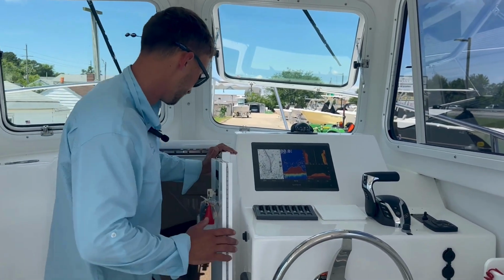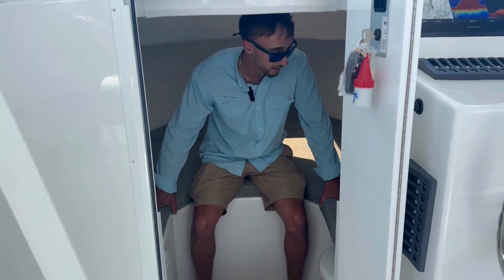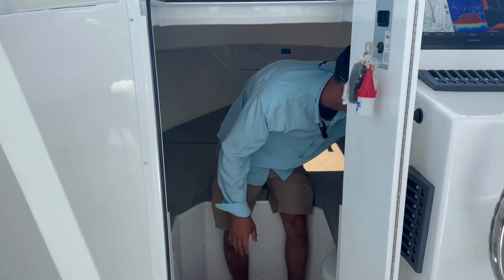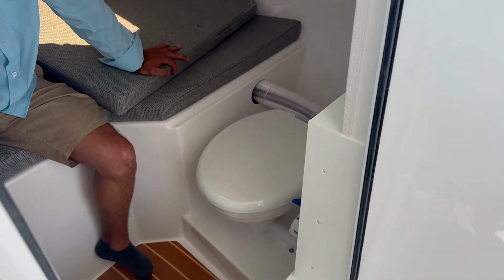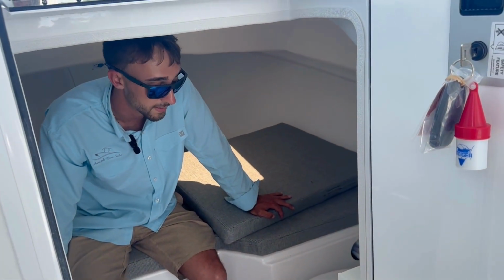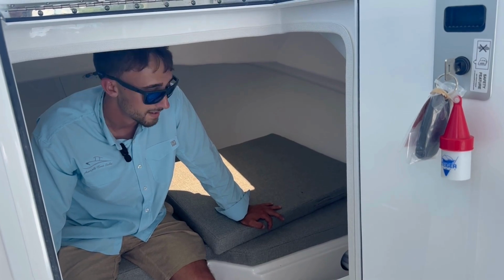In here, this is the cabin of the boat. It's pretty roomy. You can comfortably sleep at least 2 people in here, maybe 3. What the wives and the daughters love about this boat is it has an enclosed marine head with a pump out. So you can come in here, you can close that door, there's plenty of room, you have privacy. It just makes being out on the water a lot more comfortable, not having to worry about going into shore to take care of that.